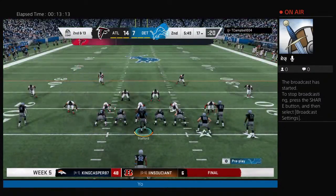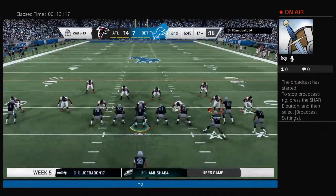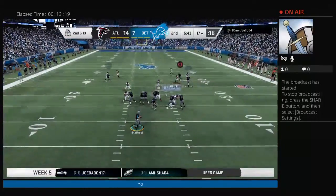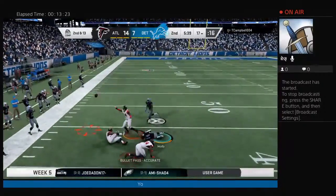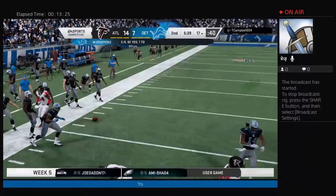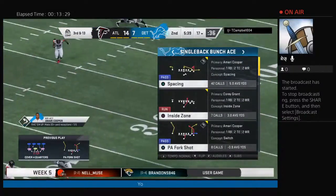So now they have to contend with 2nd and 13 after the first down run goes backwards. They'll fake it. Now Stafford. And that'll be incomplete. Good protection that time, and they couldn't hook up on the long one.